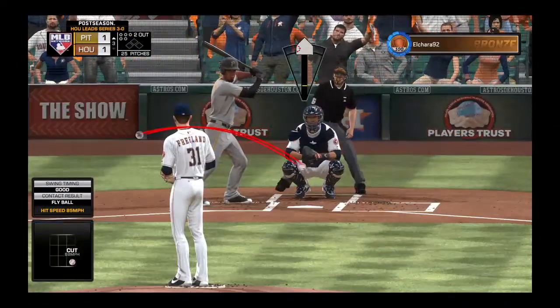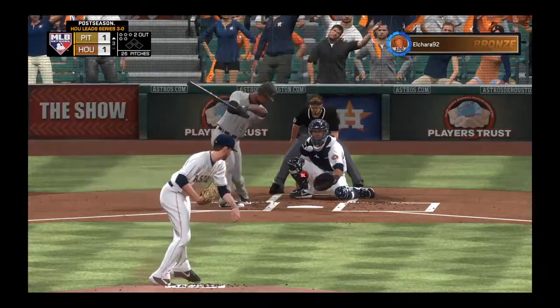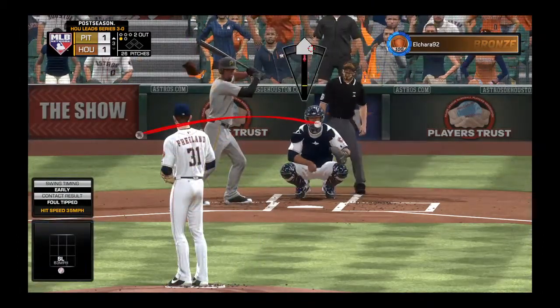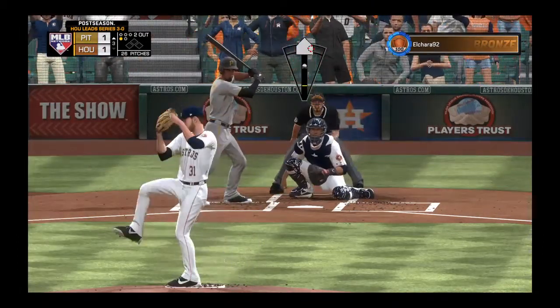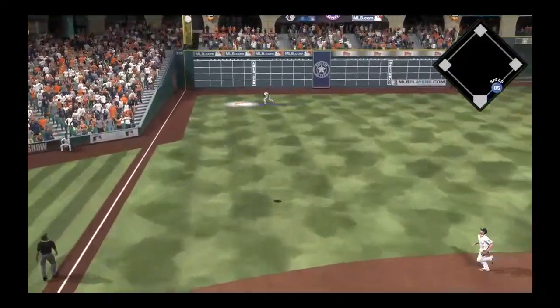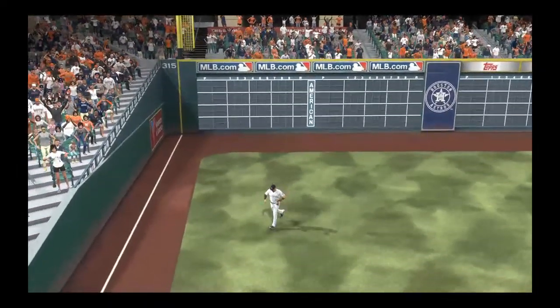Digging in to try it again, Nick Williams. Swing and a little tapper, but that one rolls foul. Bases are empty here with 2 men out. In the air now out to left field. Gallo is over, and that retires the side.